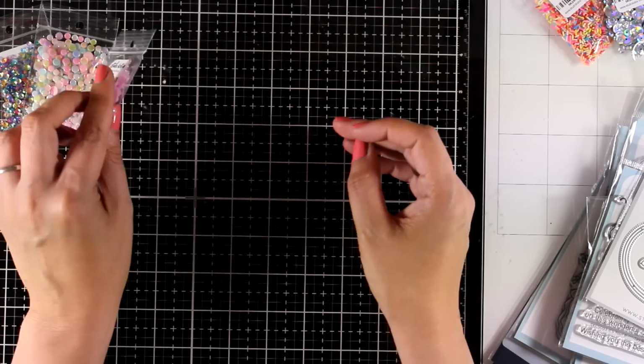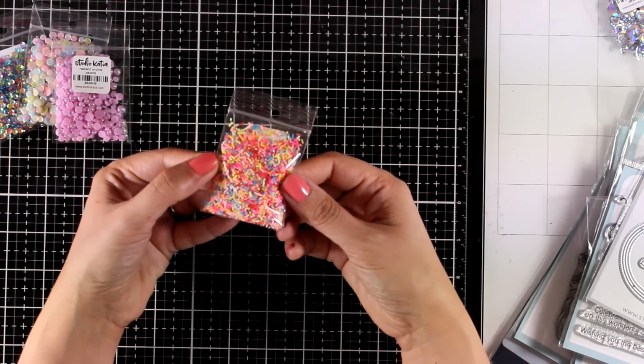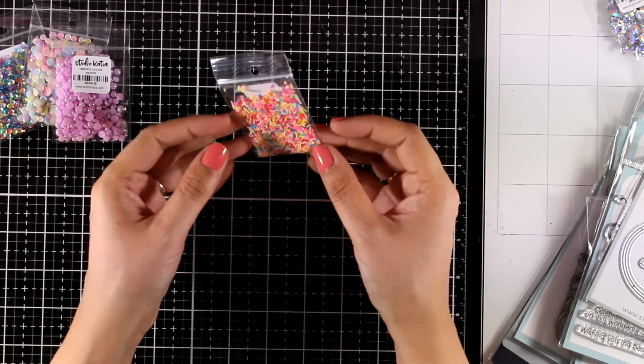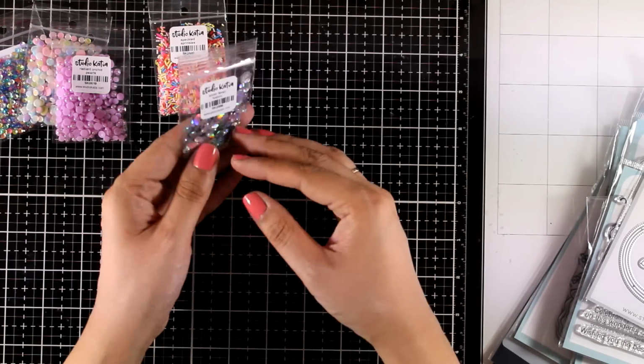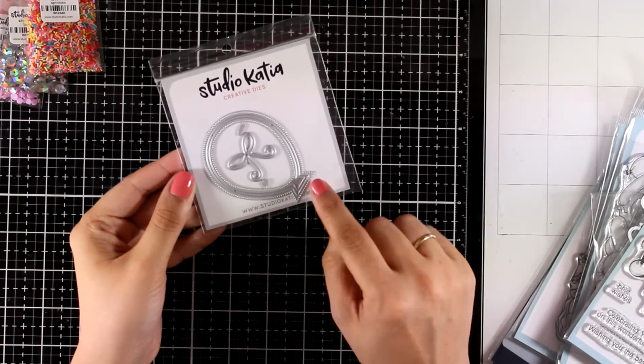Now the next bag is a must-have. I absolutely love it. This is the speckled sprinkles and it really looks like the sprinkles that we add on top of our cupcakes. And finally they have a very versatile bag with those silver fever fusion in various colors as well. Now this is one of their creative dies.